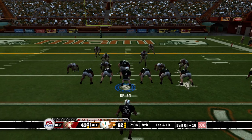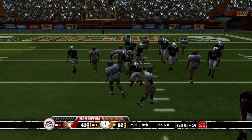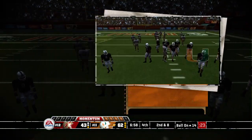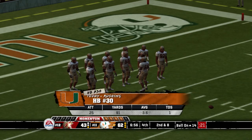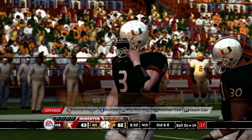Miami goes with the ace set here. Little handoff. He hit and got away. And he just got drilled. Maybe a few, but that's it. Well, you know this guy has to protect himself. You're not kidding. He got walloped on that play. From the 14-yard line, it's second down.